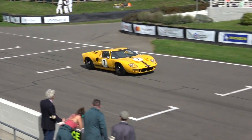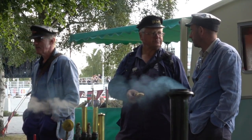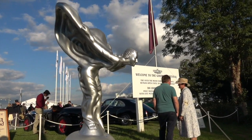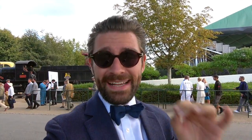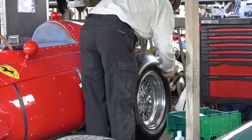I think I'll give you a quick tour around and show you what makes Revival Revival. One of the best things about Revival is the effort that everyone goes to. Now, it's the dress. You step in this place, you actually step back in time. It's incredible. And every year, it gets more and more and more. People really live and breathe the ethos of Revival.